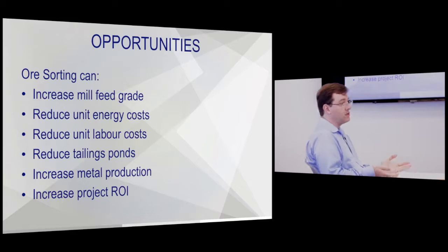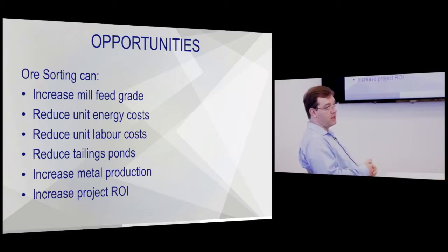And the best of all is if you've already got your mill built and you double your mill feed grade, you can double your revenue. And so that's not doubling your profit. You can double the revenue. So all that extra revenue just adds to your profit. So it can be quite dramatic.